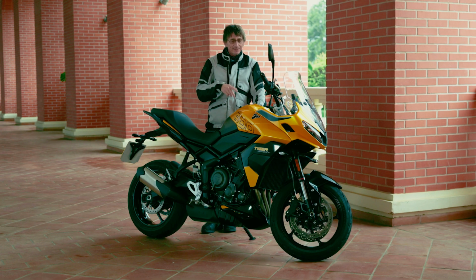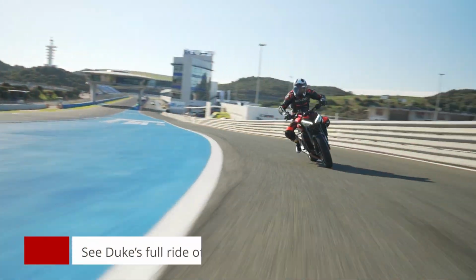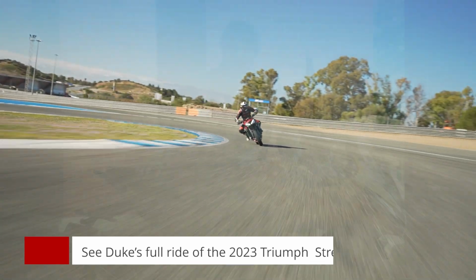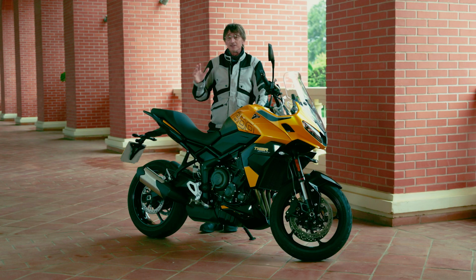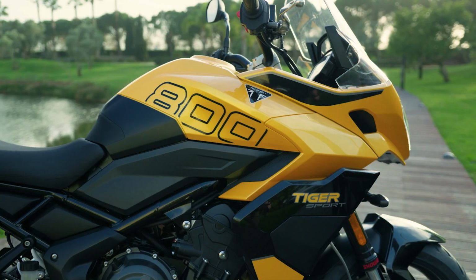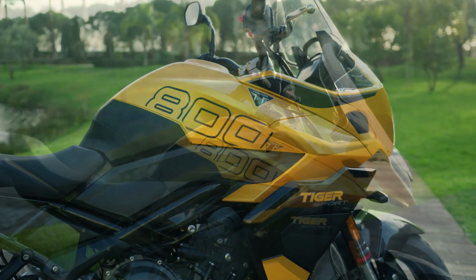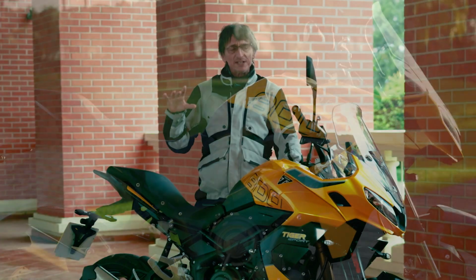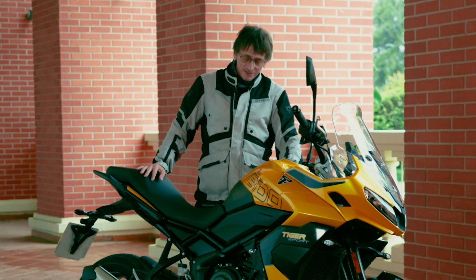I could imagine taking this thing to a track day and running nearly as quick as I could on a Street Triple 765, and I rode that at the Jerez racetrack, and that thing was great on the track. So if this thing is even close, then it's got a lot of sporting potential. To my eyes, I think Triumph did a good job at the styling. It looks a little more organic than the Yamaha Tracer 9, which looks a little bit transformer-y. I think more eyes will appreciate the looks of this one.